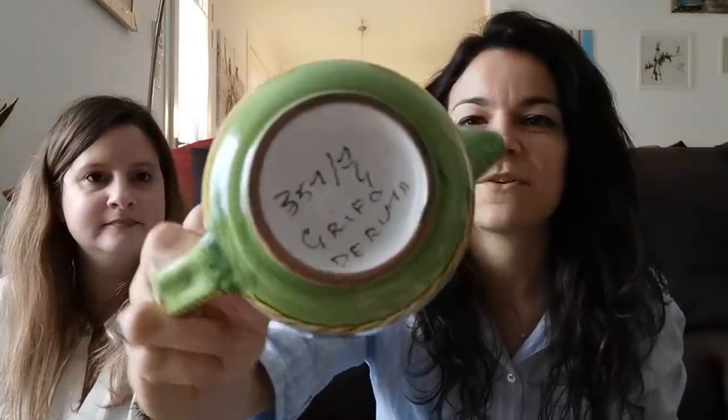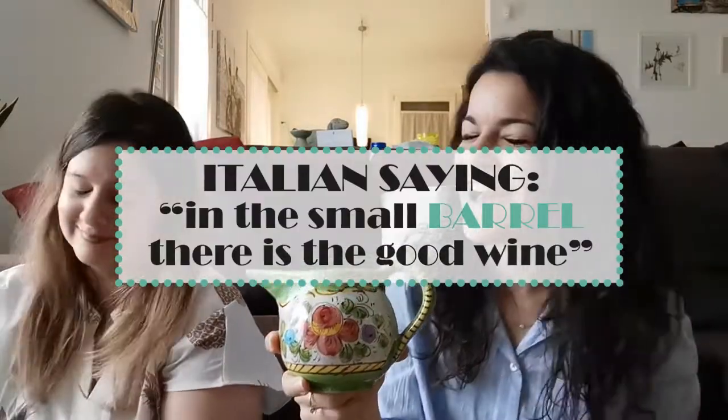It's another piece of Deruta ceramic, very good quality, hand painted, made in Italy, and I love the colors. I had a blue one that I sold like yesterday. It would be good for a gift, you know? Yes. These things are always nice to hang like this, or to put on a shelf, very decorative. Or to use it. Or to use it, but it is so small. I don't know. In the small jug there is the good wine. Good wine. Yeah. Perfect.